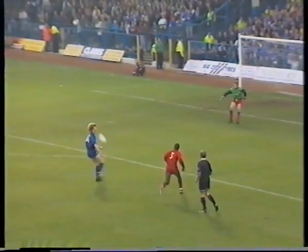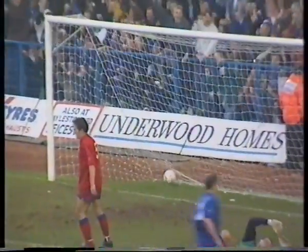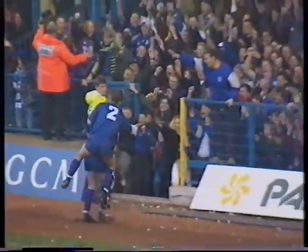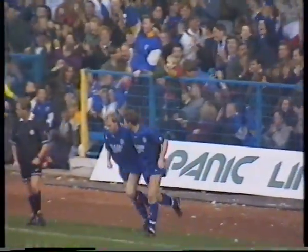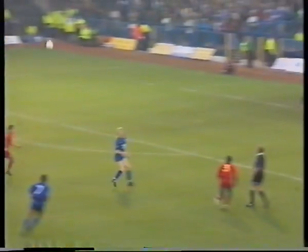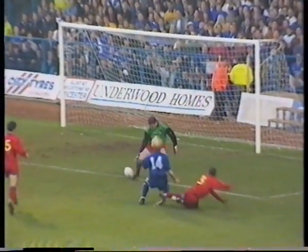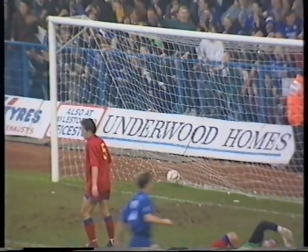Hill forward, a good run from Oldfield. Can he make it two? Yes, he can! Oh, it's a lovely run from David Oldfield. One had thought the move had broken down, but Whitlow clipped it forward. Oldfield made a strong, powerful run from midfield, picked it up just inside the area, and as Sampson came off his line, he poked it wide of the keeper into the far corner.